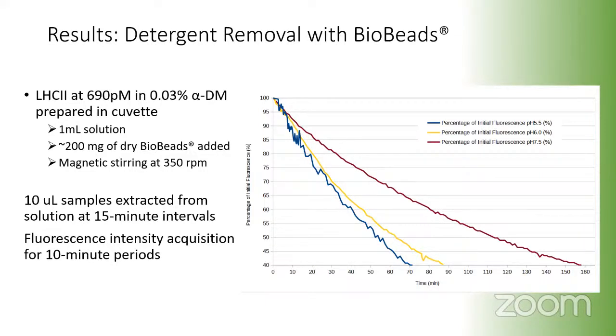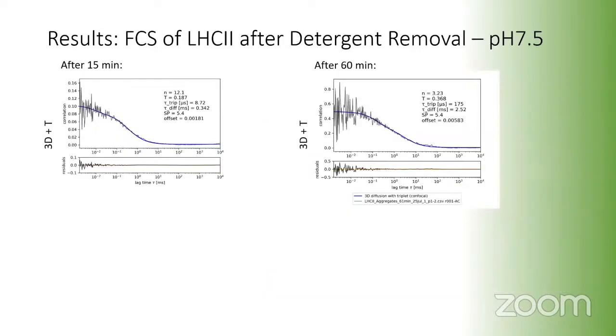pH 7.5 and 5.5 solutions of LHC2 with high detergent concentration were subjected to the biobeads, and then 10 microliter samples were extracted from the solutions at 15-minute intervals. Fluorescence photon arrival times were recorded over 10-minute periods for each 10 microliter sample. The resultant autocorrelation curves from the first extracted sample and from the last sample extracted after 60 minutes are shown here. Fitting with the compound model labeled 3D plus T showed that diffusion times are markedly different, indicating larger aggregates have formed after 60 minutes.